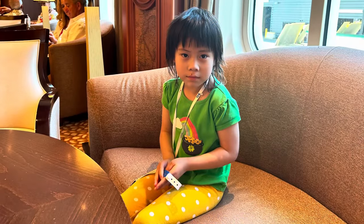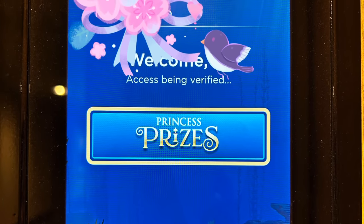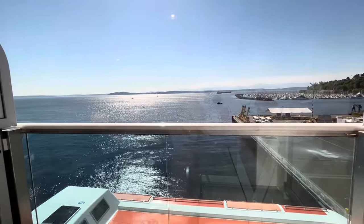You might want to keep a close eye on your medallion, because it's linked to your personal information, and it can also be used for onboard purchases. Now that the onboarding process is completed, we're ready to sail at sea.